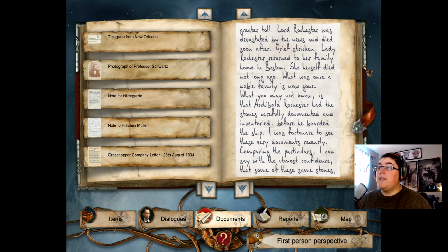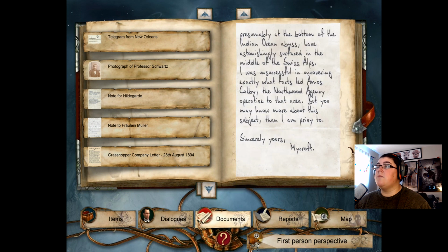What you may not know is that Archibald Rochester had the stones carefully documented and inventoried before he boarded the ship. I was fortunate to see these very documents recently. Comparing the particulars, I can say with the utmost confidence that some of these same stones, presumably at the bottom of the Indian Ocean abyss, have astonishingly surfaced in the middle of the Swiss Alps.